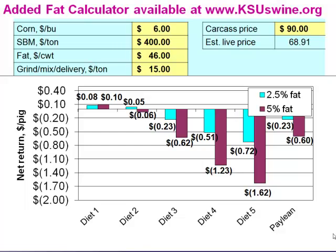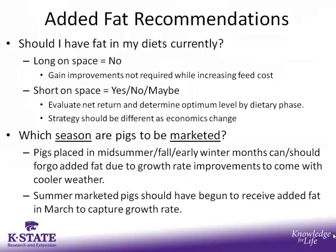Traditionally, and I think of how many times I've worked with producers, it hits June, or we get in the middle of June, and now I need to dump fat into all the pig diets. And that, in my mind, is not right. For pigs that are going to start to be marketed here in June and July, or July and August, when should those pigs actually have been started on fat? It's not when it turns hot and their feed intake goes down.